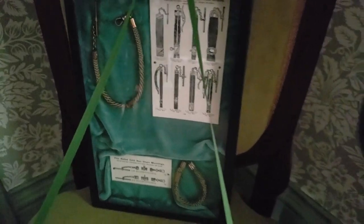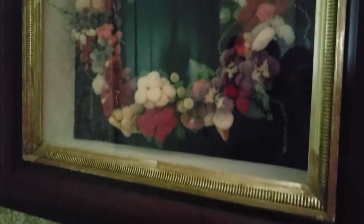That's a wind resistant lighter. It just burns like amber on the end of the rope. It's a sailor lighter, that's what they used to call it. Cool. I'm pretty sure that's what that is.